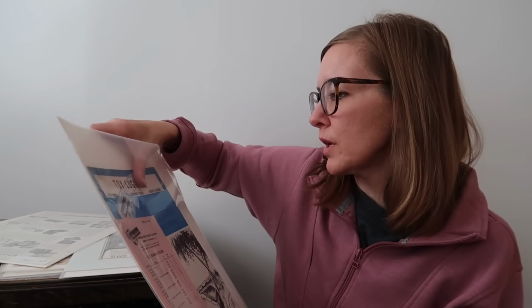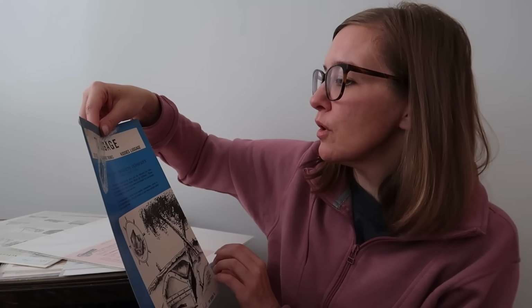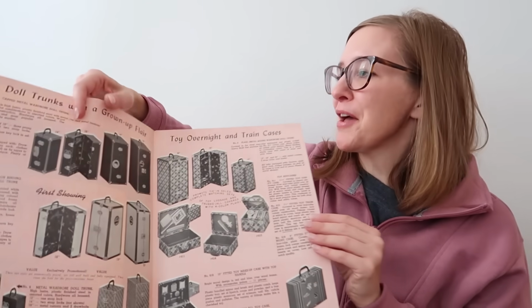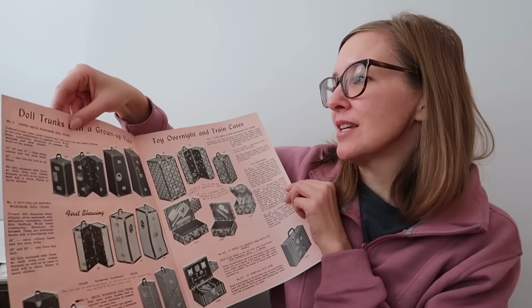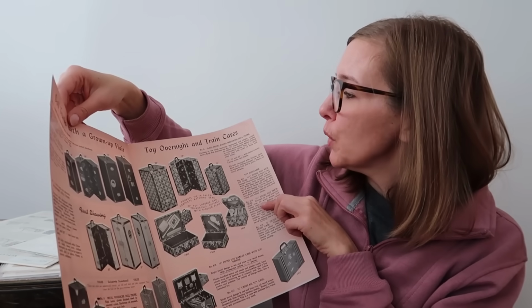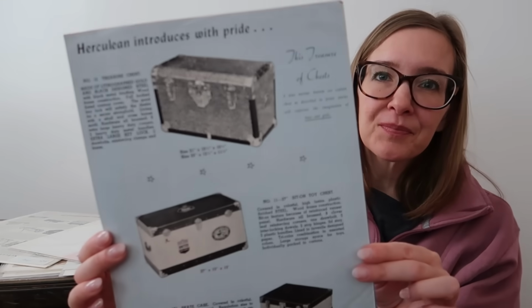This is great. This says multi-page 1955 toy luggage, Herculean General Fiber Products Company. So this is an advertisement for trunks. I believe this is the first time I've seen one of these. So we have your doll trunks, your wardrobe doll trunks, all the different kinds that they have, toy overnight and train cases. And then on the back, you also have some treasure chest and a sit-on toy chest. Definitely think this is the first time I've ever come across an advertisement for toy luggage.